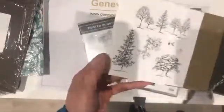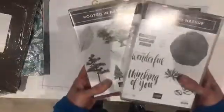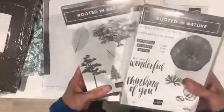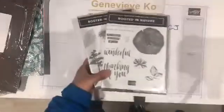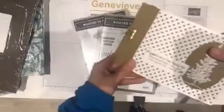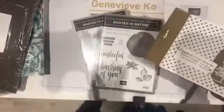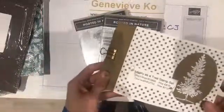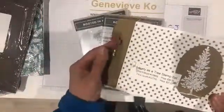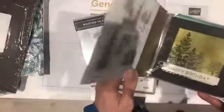And so their little contest is that the top 3 sellers of the Rooted in Nature stamp set between now and June the 3rd will get their name on a plaque in front of the Lovely as a Tree at the home office. So it just makes me giggle. I love being a part of such a fun and enthusiastic company, the kind of company that would have a tree planted for the retirement of the stamp set.